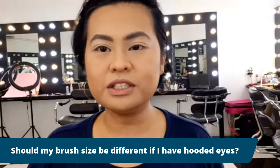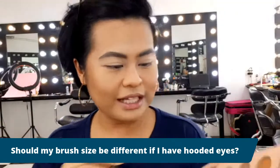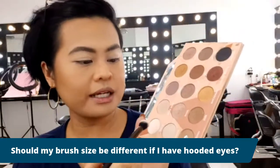Should my brush size be different if I have hooded eyes? Good question. But wait, let me just set that with this very light colored eyeshadow powder. This should be matte, guys, by the way.